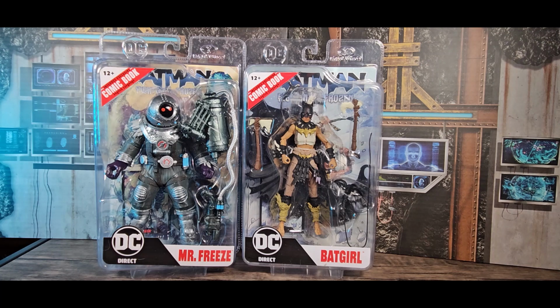Marshmallow Fanboy back with another review, this time of Mr. Freeze and Batgirl from Batman: Fighting the Frozen, which is part of the Page Punchers program, DC Direct and McFarlane Toys. These two I got on one of the 12 days of McFarlane, both 50% off. I was super interested in these interpretations of the characters. I didn't get Batman and Robin because I didn't want those interpretations, but I thought this is a really interesting Batgirl and a really interesting Mr.